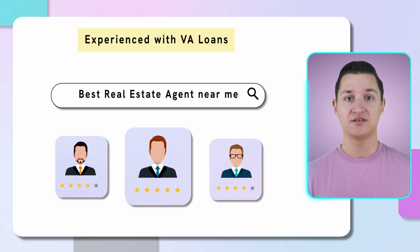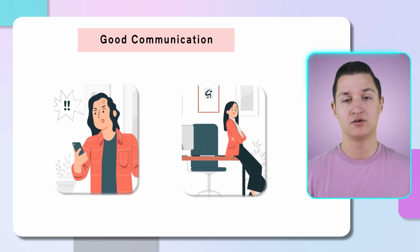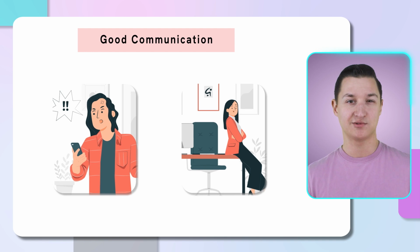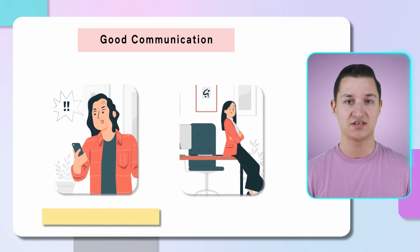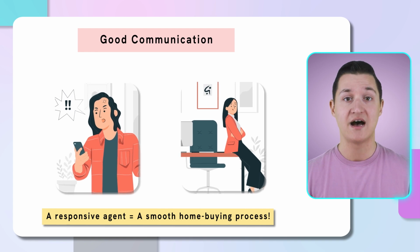Again, like I mentioned for the loan officer part, communication is very important. If somebody is not answering their phone or returning your calls quickly, chances are that's probably how they're going to be through the entire transaction. You want somebody who's responsive because communication solves a lot of problems when you're trying to buy a house. The same thing with loan officers. There's hundreds of real estate agents in your area that are willing to serve you. So again, don't settle on somebody unless you're absolutely in love with them.